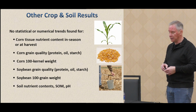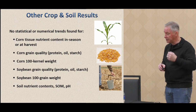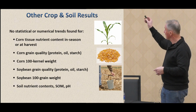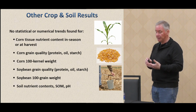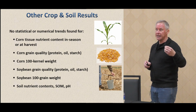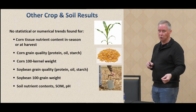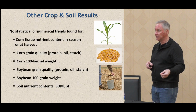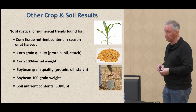On some of the other crop and soil measures that we did, we did not get any statistical differences with all of these different measures I have up here. So basically, with what we've measured, we're not getting higher protein or higher oil corn, or affecting any of those different traits with the soybean. We're just simply getting more grain out of both of them, and more biomass too.